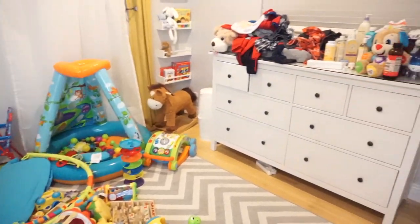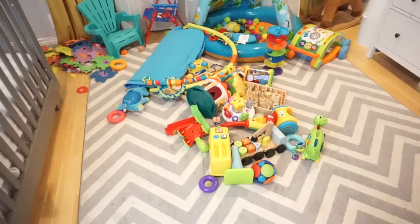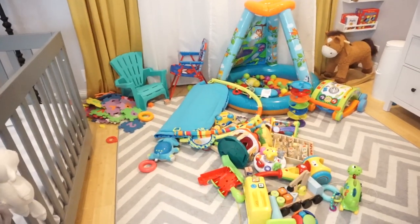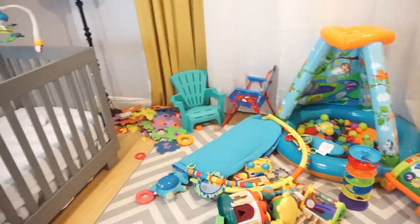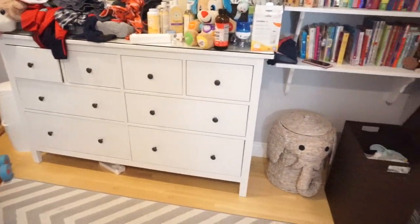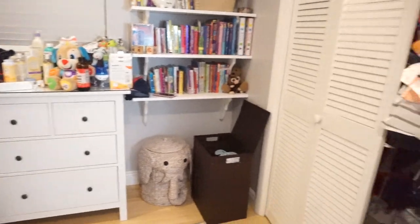This is the before. It was worse. I actually got a few toys out of the room and cleaned up a couple of things. It was a lot worse. Trust me, this is much better. It was like clothes literally falling.